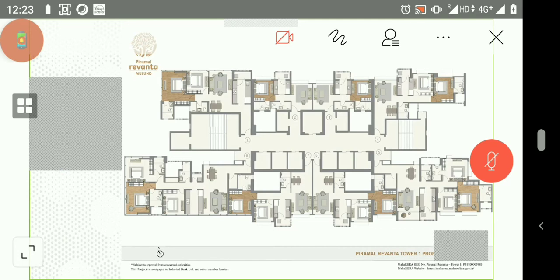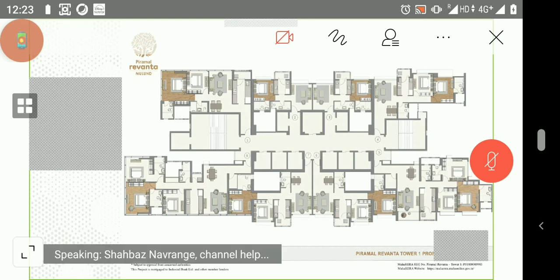6 and 7 are the 2 beds. So in tower 1, we have made spacious apartments. 1 BHK here starts at around 475 square feet carpet area and ends at 501 carpet. 2 BHK starts at 788 carpet and ends at 890 carpet. And for 3 beds, we have 1301 square feet carpet.